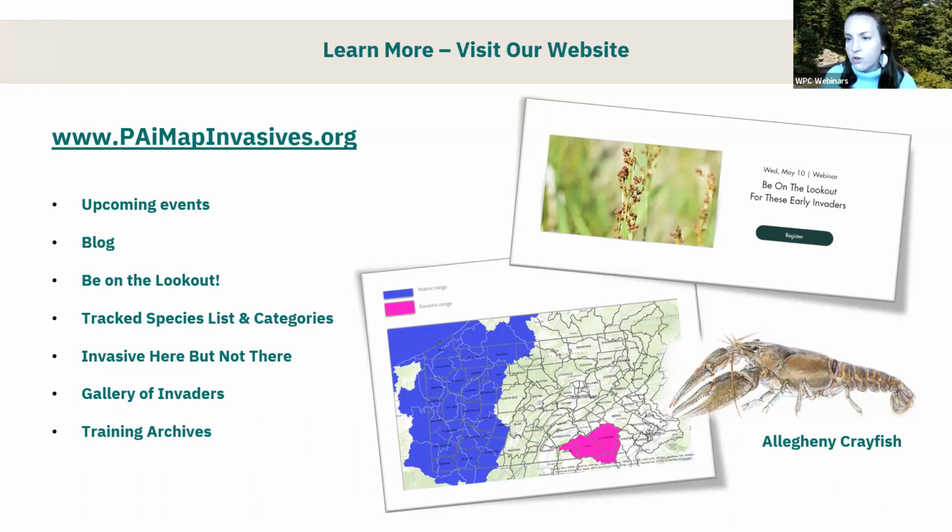An example of that you can see here on the screen is Allegheny crayfish, where we can see that pink part is where it's found to be invasive, and the blue part is actually its native range in Pennsylvania. We also have a gallery of invaders where you can go and learn more about some of these species, see some photos, and just get some more general information.